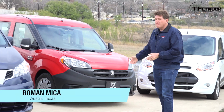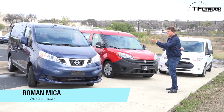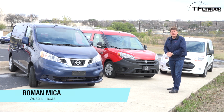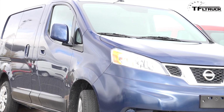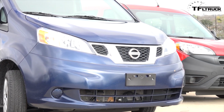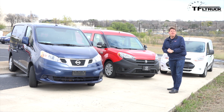The Ford Transit Connect, the brand spanking new Ram ProMaster City, and of course the Nissan NV200. Red, white, and blue. How ironic that these three new vans compete for your dollar in the small van utility market here in America, yet none of them are American. Be that as it may, let's find out which of these three is the best van in the land, and that is coming up next on the Fast Lane Truck.